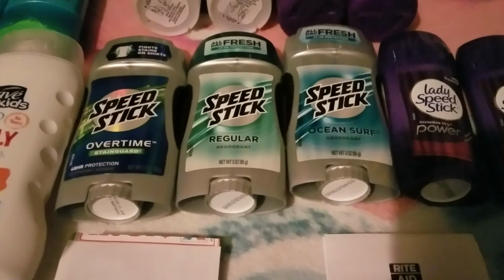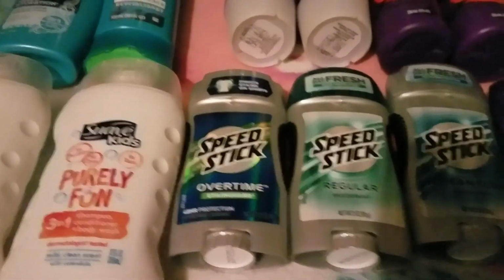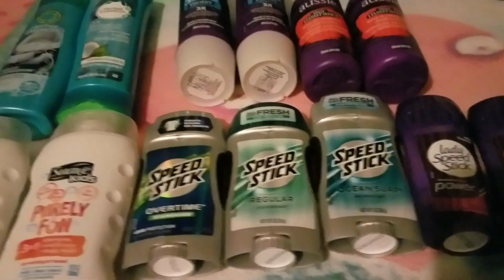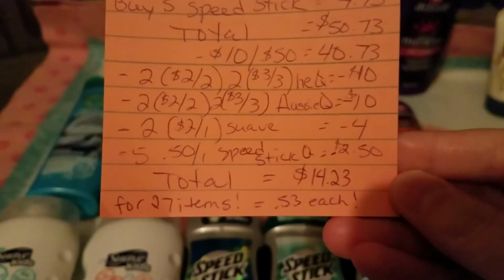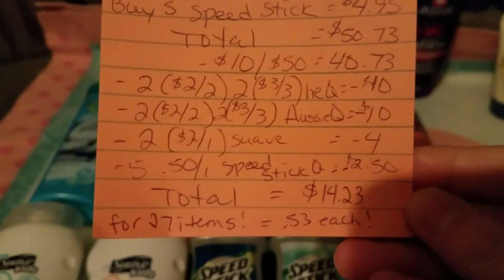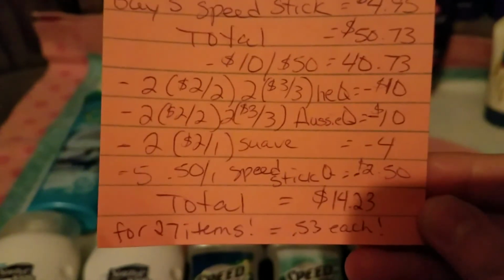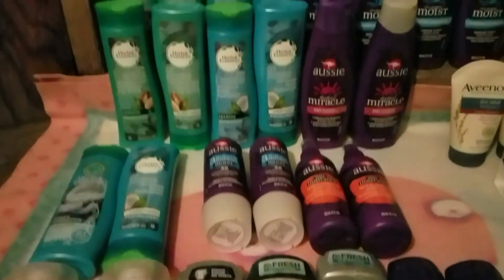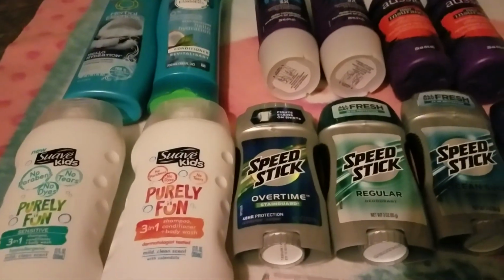One of these men's ones rings up $2.99. I think it's this one right here. And I didn't want to go back and get the other one, so I did pay $1 more for this than this scenario. But just make sure you don't do that and find the right one. Your total will be $14.23 for all of this. My total was $15.23 for 27 items, or 53 cents each after that deal, which is a pretty good deal for Herbal Essence and Aussie.